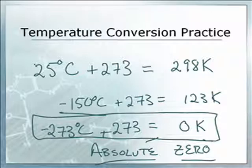Temperature, which I think we've talked about, is actually a measure of the average kinetic energy of a molecule. Molecules are constantly in motion. They're either moving around or, if they're in a solid, they just kind of vibrate. When you get it cold enough, they'll stop. And the definition of cold enough is absolute zero, 0 Kelvin.